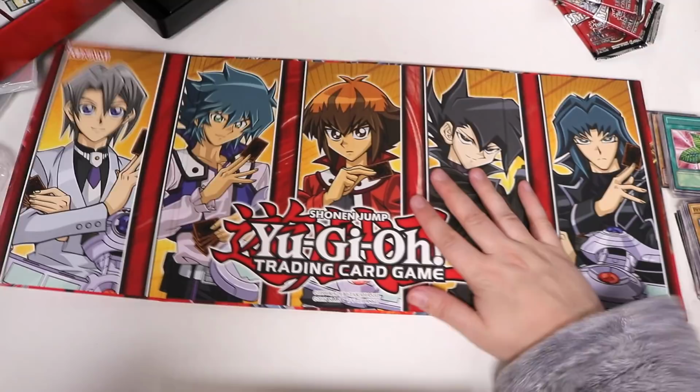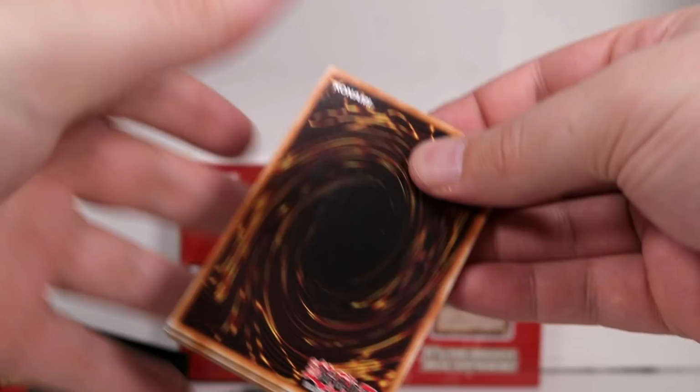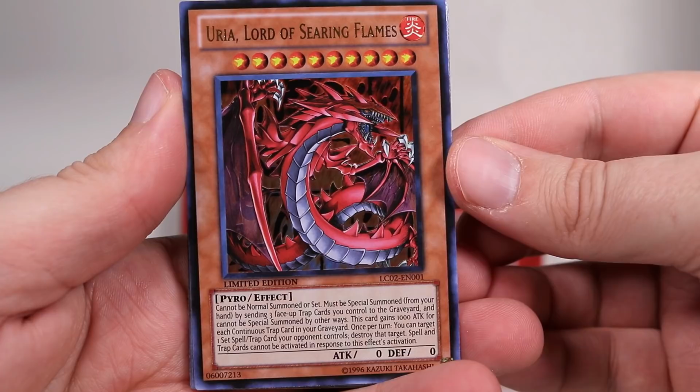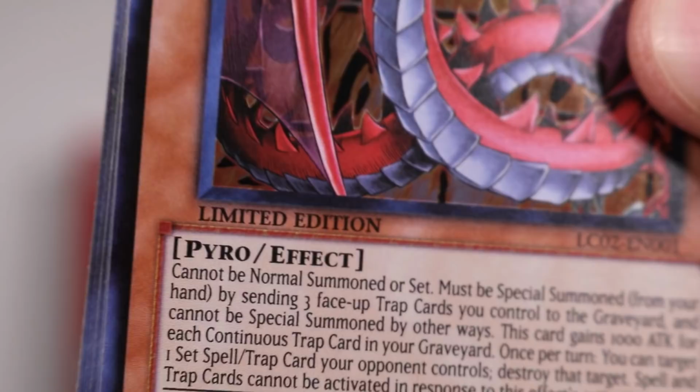We flip it around, we got a, well, I mean, that's Slifer, right? Or is that like a off version of him? I'm not sure. Wow, we have a lot of cards in this one. I think that's a lot more. Here he is, Raviel, or Raviel, the Lord of Phantasms, my friends. Then we have, yeah, so it's a weird way of phrasing them. Yuria? Oh, it's not Slifer? Yuria, Lord of Searing Flames. Okay, I'm not 100% sure what this stuff really is. We've got Limited Edition there as the text name.